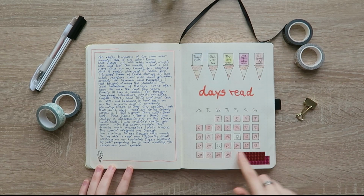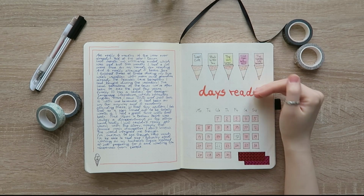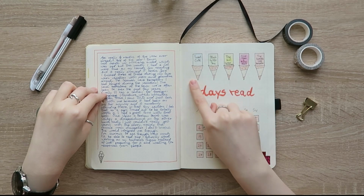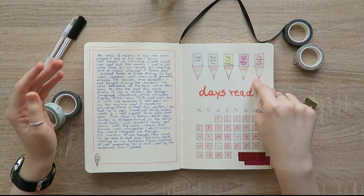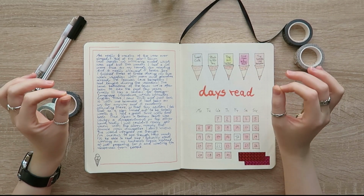Again, how many days I read, it was going a bit better by now. I just had a lot of time on my hands in summer. As you can see from the books that I put in these little ice cones, I finished 5 books in June. That is insane to me. I still can't believe I did that.